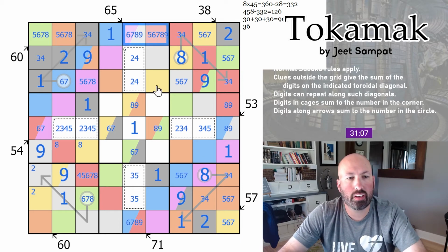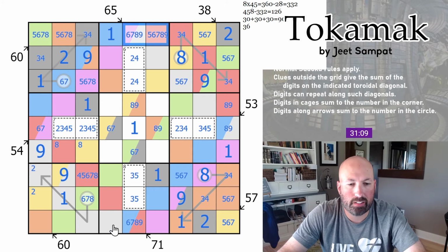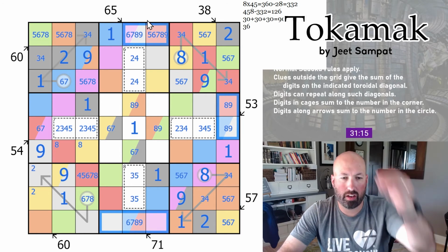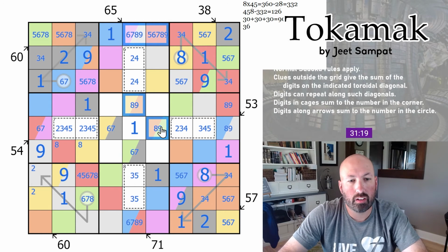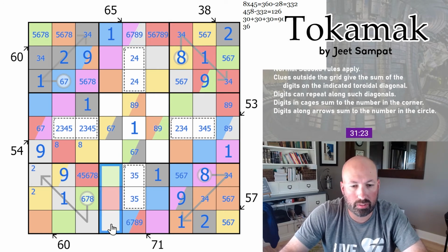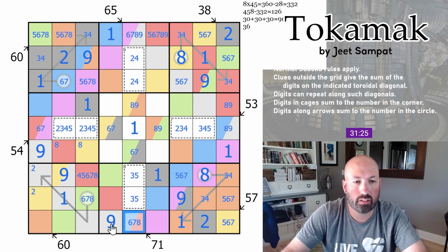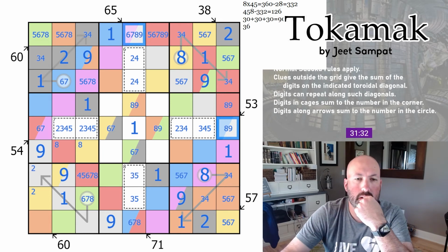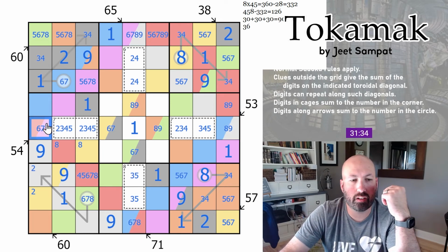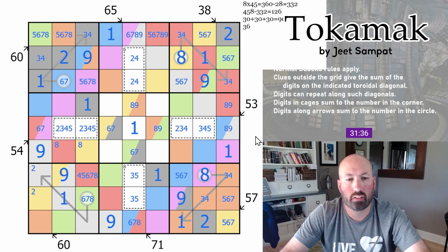So there's a 9 in there. There's actually a 9 in all of these kind of outer areas. 9 here, 9 there. So in column 4, the 9 has to be down here, which puts it right there. So there's a 9 in one of those 2, because we know there's a 9 in one of these 4 outer cells.